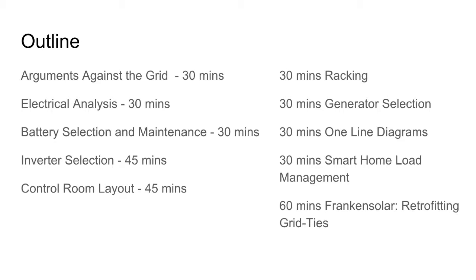Generator selection. A gas generator, you may not use it very often in an off-grid system, and we'll look at the cost to run a natural gas or a propane generator, and we'll conclude that, hey, we really don't want to have to rely on our generator. If you have an off-grid customer, you're dealing with a payback that, in the best case scenario, is going to be 12 years. It can be even longer than that.